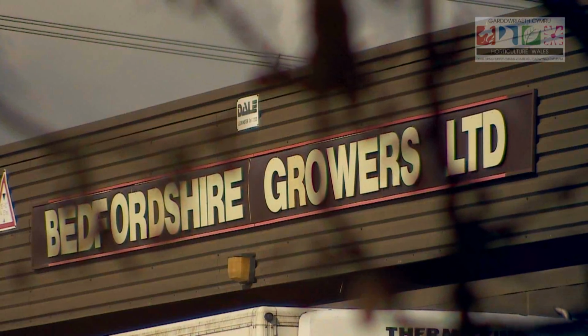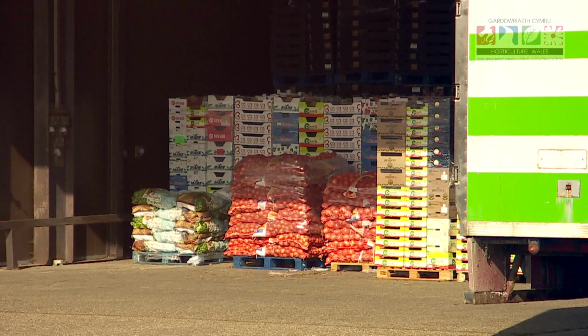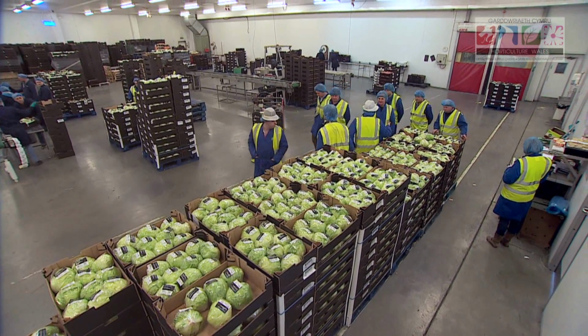Well, the main advantages for the growers is that they're able to learn together, and one of the successes that Bedfordshire Growers has had is through innovation, whether that's through product or through systems. So for example, our CA storage, that's come from basically a working group of our growers, and each grower brings to the table a different skill set. That makes one powerful unit.